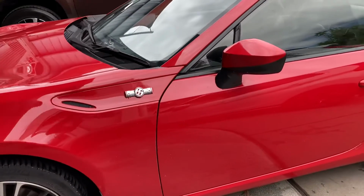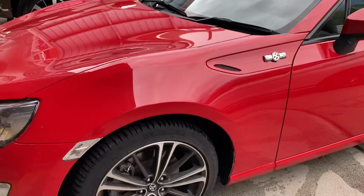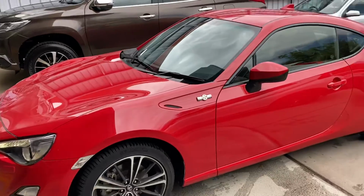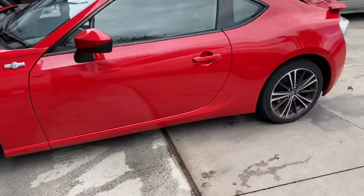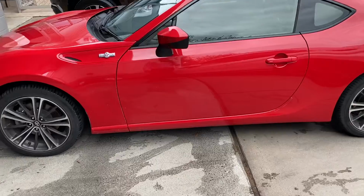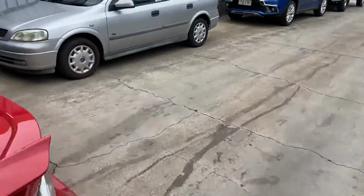Maybe some cutting compound or something like that. But for the outside of the vehicle, apart from that front bumper and that little ding there and a couple of marks on the door on the other side, the vehicle sits fairly nice as it is. But we'll work our way through.